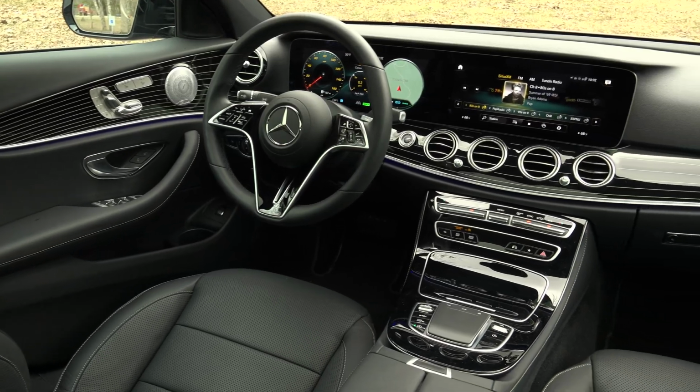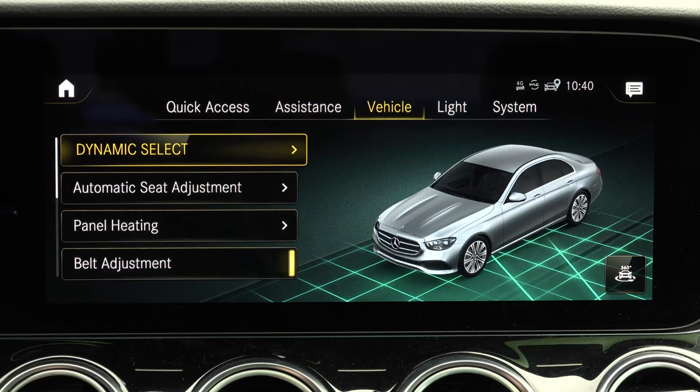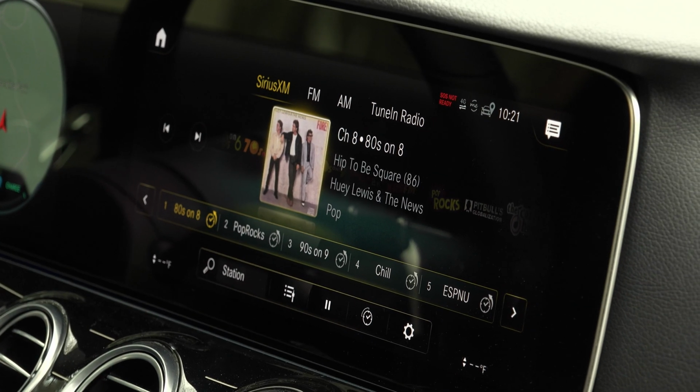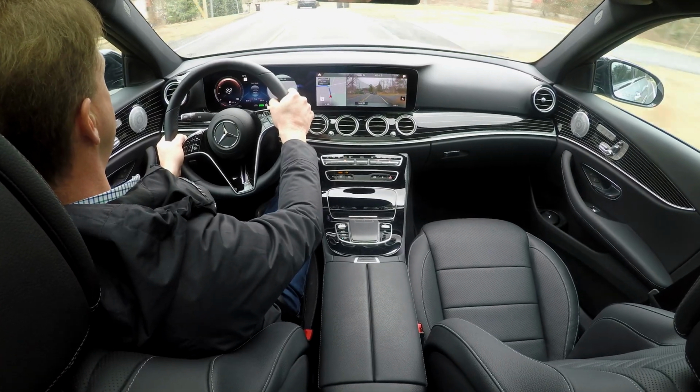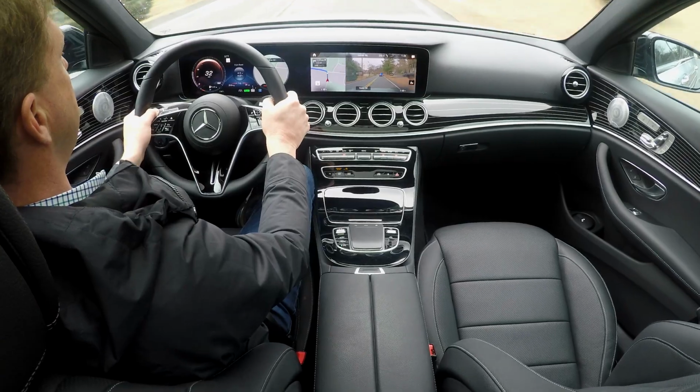Up here is where it's at with the latest Mercedes touchscreen infotainment system. Widescreen displays that span from in front of the driver all the way to the central unit, and all of the latest technology found within, such as augmented video for navigation.